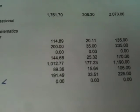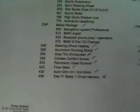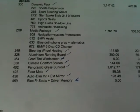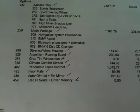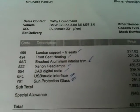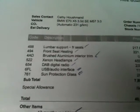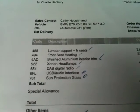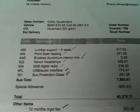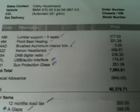They're £235 option. You've got the tinted windscreen, you've got the climate comfort screen, you've got the panoramic glass sunroof, you've got the floor mats, the auto dim interior and exterior mirror, the electric front seats and driver memory. Oh, I'll go on. You've got the lumbar support for the front seats. The front seats are heated. You've got brushed aluminium interior trim. That was free. That was nice of them. Xenon headlamps. You've got a digital radio. And you've even got a little thing to plug in your USB or your MP3 player. Oh, and that's nice. Sun protection glass.